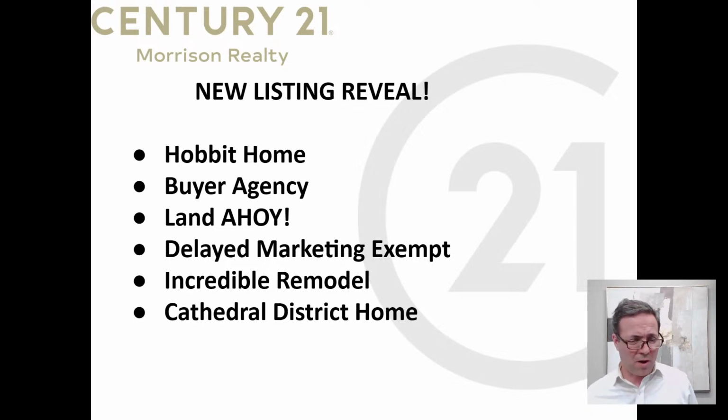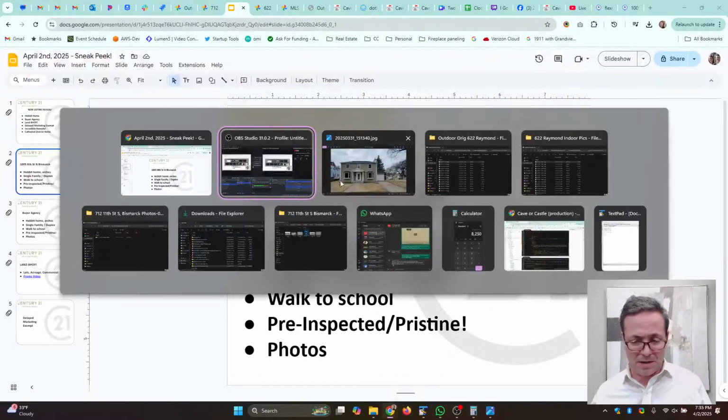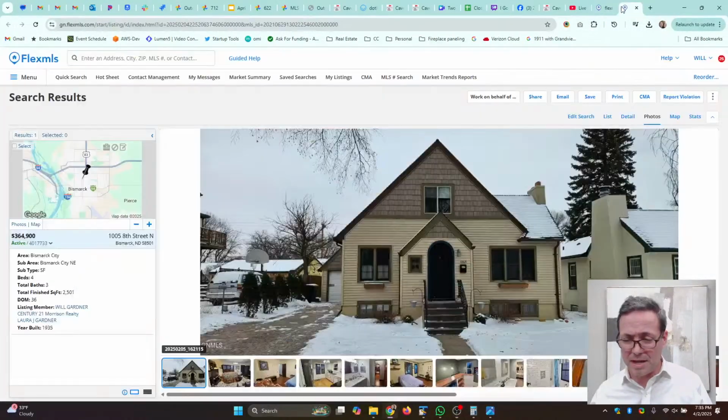So right now, I wanted to just jump in before we get into those two new listings. I'm going to show you pictures. You're going to love those pictures. But before we get into that, I'm going to show you really quick some pictures of this listing that I've had.